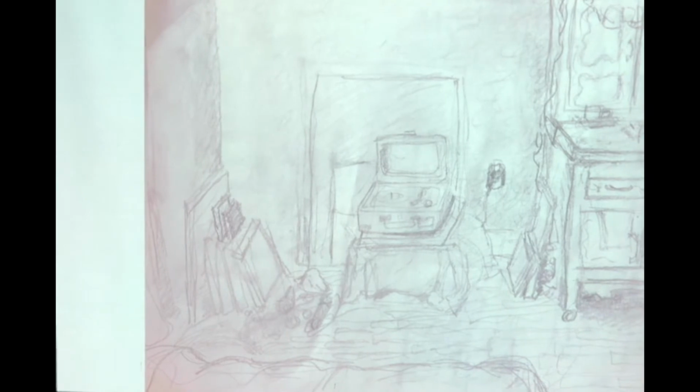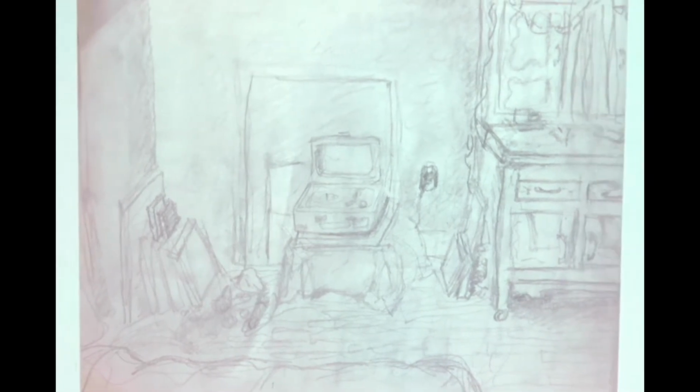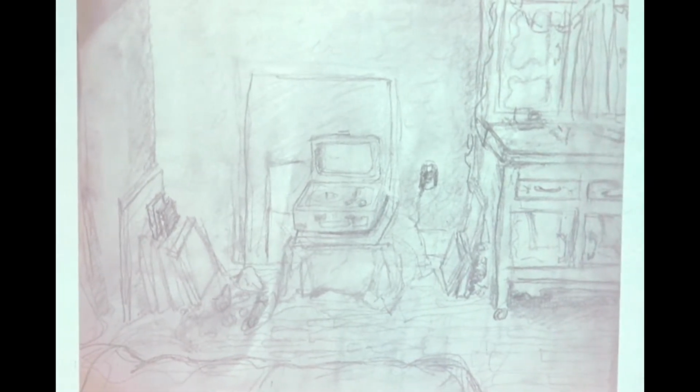We also go through various exercises. Here's an exercise just in line and being able to observe things close up and then use line to be able to portray that as best you can. And then also continuing with that idea, we did some studies of our rooms and our spaces at home. And so here is an at-home learning space.